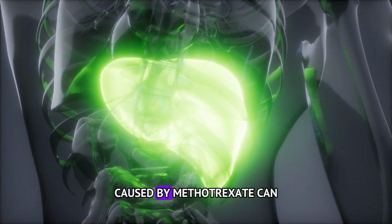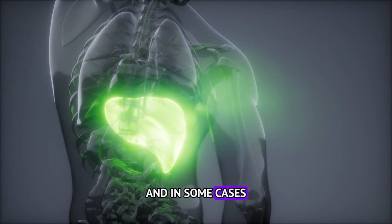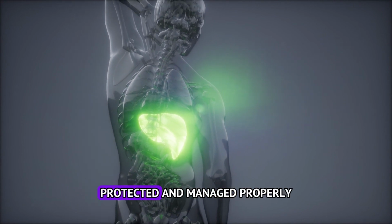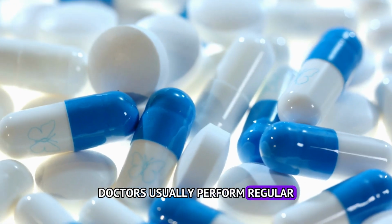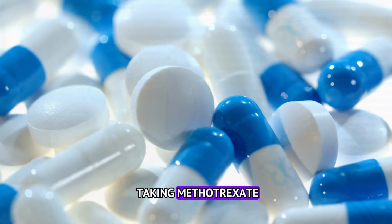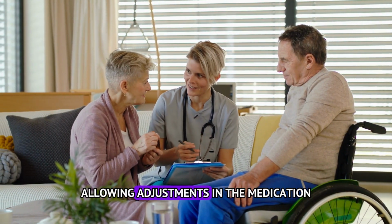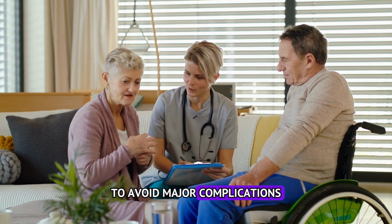Liver injury caused by methotrexate can range from mild to severe, and in some cases, can lead to significant liver damage if not detected, prevented, and managed properly. For this reason, doctors usually perform regular tests of liver enzymes in patients who are taking methotrexate. These tests help to identify early any sign of liver damage, allowing adjustments in the medication or in the treatment approach to avoid major complications.